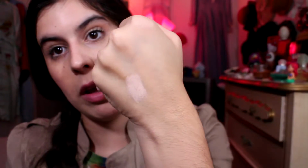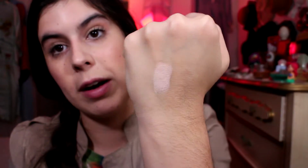This is it in the shade White. You can see how much lighter it is than my actual skin tone. And this is also cool toned. If you're a really fair girl with pink cool undertones, this would be perfect for you. And it was only $1.